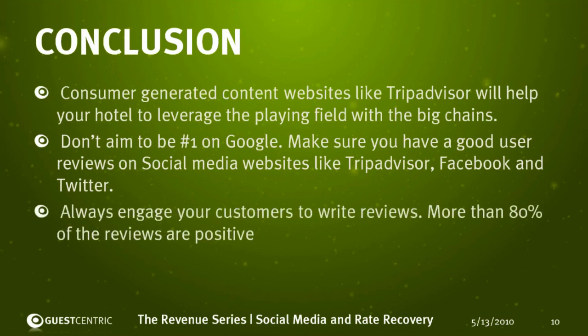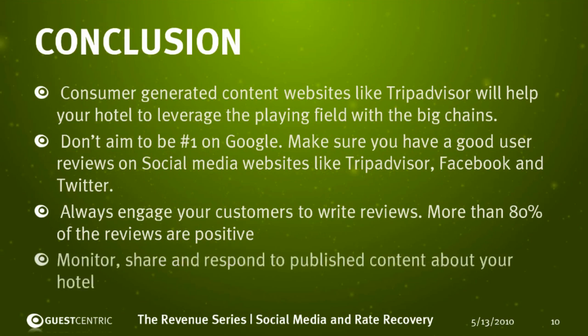Always engage your customers to write reviews. Keep pressing your clients to post good reviews, or reviews, on TripAdvisor and on the web, because more than 80% are positive. And keep monitoring, sharing and responding to the published content. This should be something on your to-do list, and you can do it on a weekly basis.